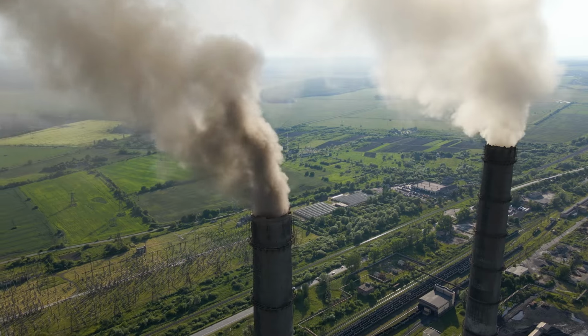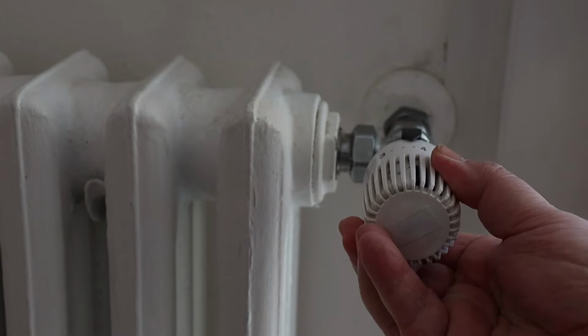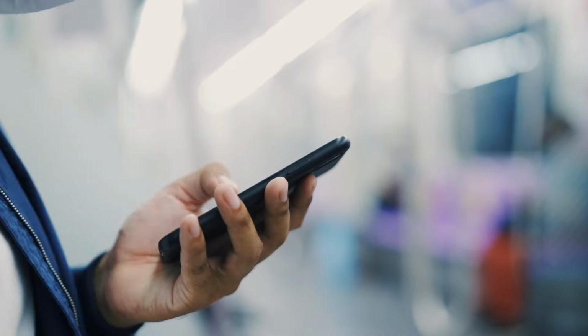And now, these fuels are everywhere. Coal is burned in power plants. Diesel runs trucks and trains. Natural gas heats homes and businesses. And fossil fuels are even processed to make plastic, used in everything from your toothbrush to your smartphone. And after seeing how powerful these fuels could be, governments made policies to encourage their use and keep them affordable.